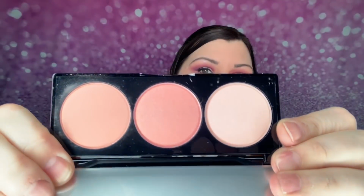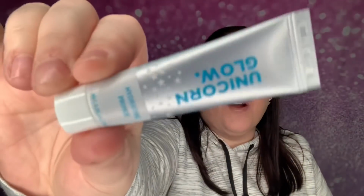So once I dump this out, okay, so this cheek palette, I bought the entire Ipsy set, and I actually bought two, and one of you guys hopefully is enjoying the other one because I already went in a giveaway. But this is the blush cheek palette, and this is what it looks like. There's 3 different colors inside, and again, I already have this, so I'm going to set this aside because I definitely don't need 2 of them. Then this I've got before. This is a Unicorn Glow Hydrating Primer. It's a face primer, and I do have this. So that'll go to one of you guys as well.